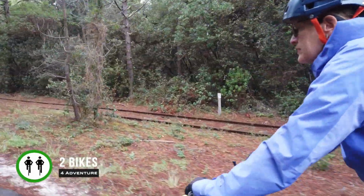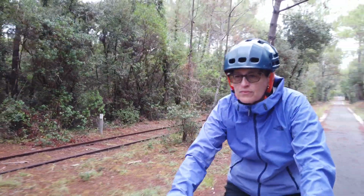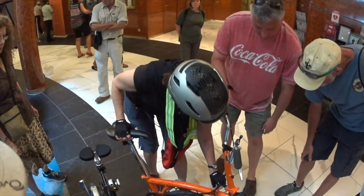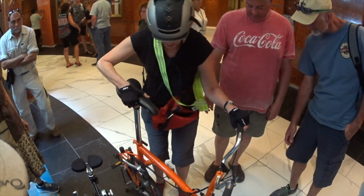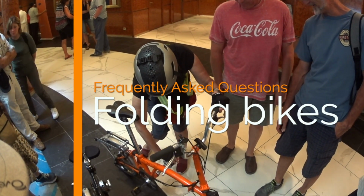We've been touring on folding bikes for more than a decade. When we are out and about on our folding bikes, whether at home or abroad, we attract a certain amount of attention. We get looks, even double takes, and when we stop, we get questions. We're happy to be approached to talk about our bikes and clear up common misconceptions.